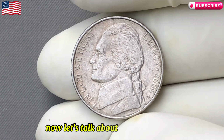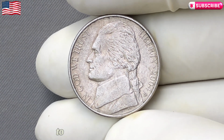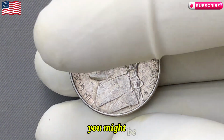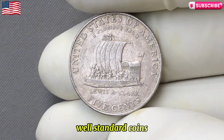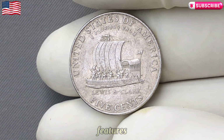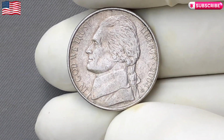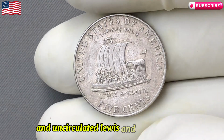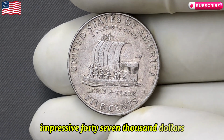Now, let's talk about the big question: how much is this coin worth today? If you've managed to snag an uncirculated Lewis and Clark nickel or one with an error, you might be surprised to learn that its market value can soar. While standard coins might fetch only a few dollars, those in pristine condition or with unique features have been known to reach extraordinary prices. How much could this coin potentially be worth? Get ready for this: an uncirculated Lewis and Clark 5-cent nickel could be valued at an impressive $47,000.